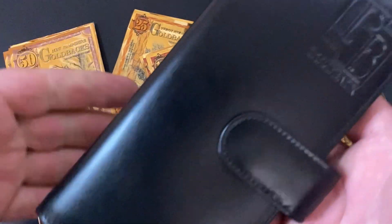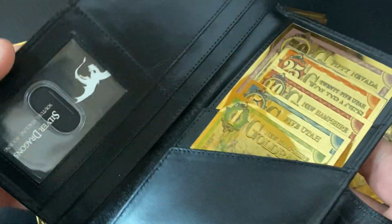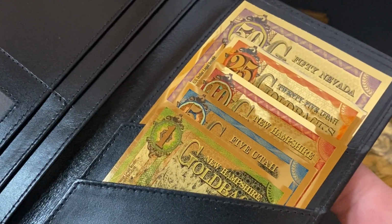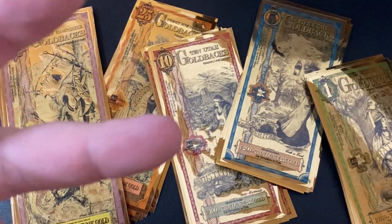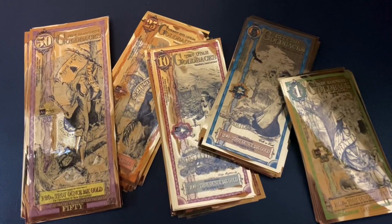I carry mine around in this leather Goldback wallet. Now I know there's lots of other wallets out there on the market that will work, but the main thing is you want to keep the bills flat. And the bottom line is, if you don't have the Goldbacks on you, you're not going to be able to spend them.